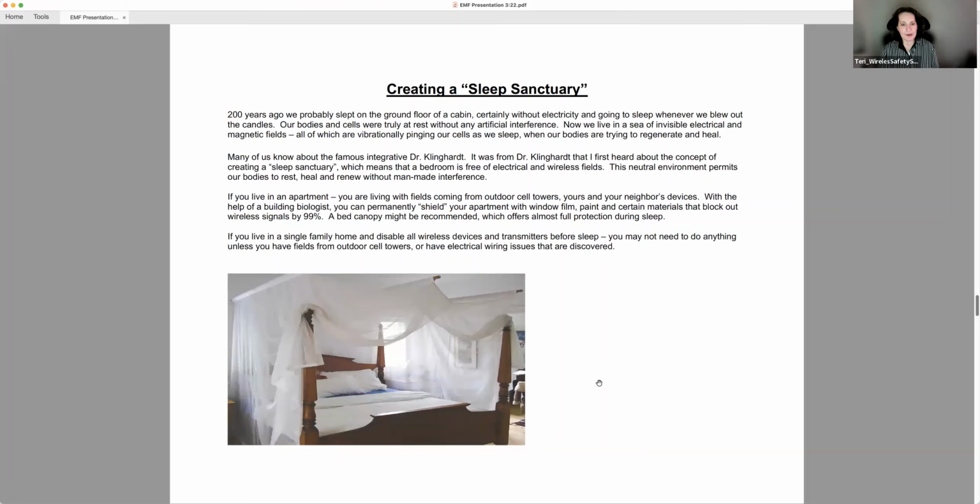So basically, when you put the canopy down, it blocks out 95% of wireless. And I tested it all the time. It really works. So when I lived in New York, I lived on a higher floor. So I had wireless signals coming from my neighbors below me. So if you live in an apartment and you want to get a bed canopy, you have to get a sheet that goes under your bed to protect you from your downstairs neighbors, and then you close the canopy and go to sleep.